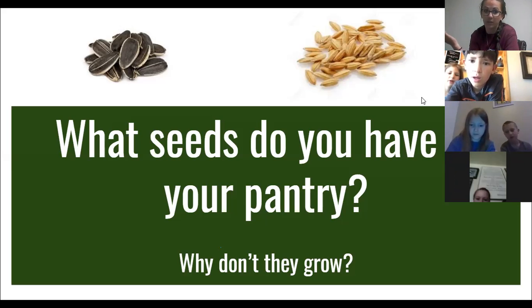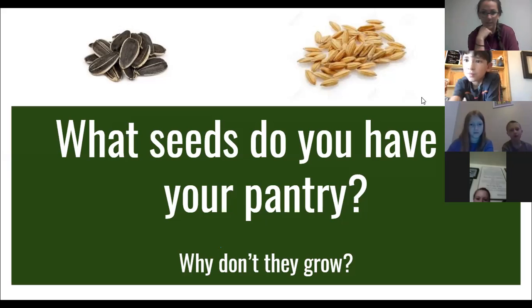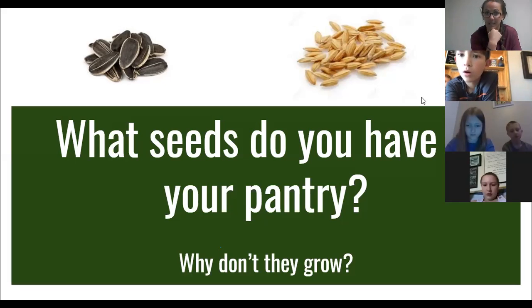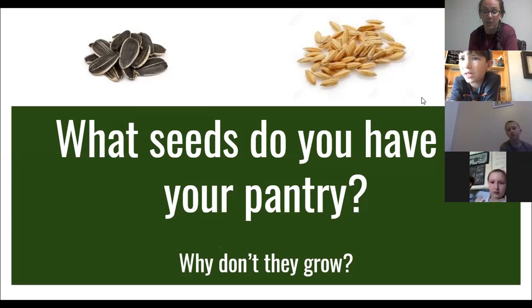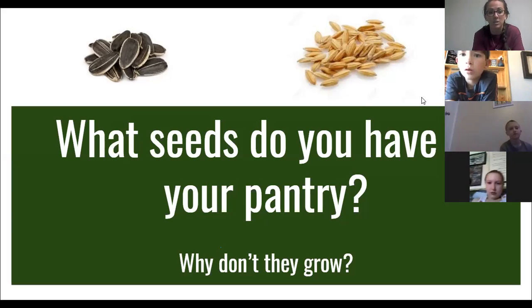Beans, that's one of the easiest ones, absolutely. Most people have beans in their pantry, okay? And they're not growing. What else might be in there? Pumpkin seeds, fantastic. They're probably not growing in your pantry though. You're probably not growing a pumpkin plant in your pantry. Sunflower seeds, one of my favorites. Yes, absolutely. Also probably not growing, right, in your pantry. You don't have a big, huge sunflower growing in your pantry. Any other seeds you guys can think of?